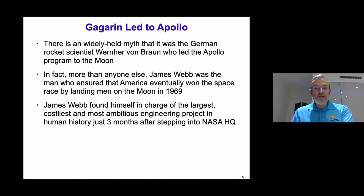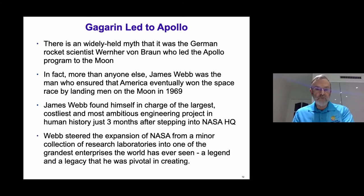And so 3 months after becoming the head, James Webb found himself in charge of what became the largest, costliest, and most ambitious engineering project in human history, i.e. Apollo. And Webb steered the expansion of NASA from this minor collection of research labs, each one thinking it was a law unto itself. And he turned this into one of the grandest enterprises the world has ever seen, with a phenomenal PR system. And of course, it's become a legend, and the legacy was really down to him.